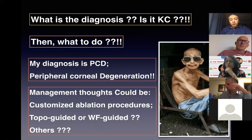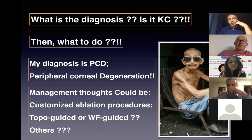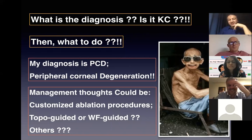So actually I have done a femto customized LASIK for this patient. Femto flap with customized ablation for her. And up till now, she is very, very happy with the vision because she got a vision of more than 6/12 bilaterally after correction of the high order aberrations and the refraction. And I am still following her up for 1 year up till now. And I will let you know about the updates of her. I hope to complete.